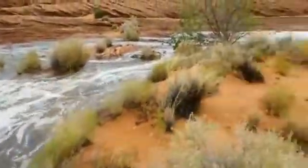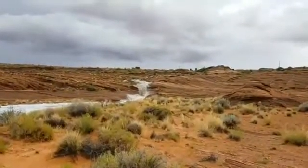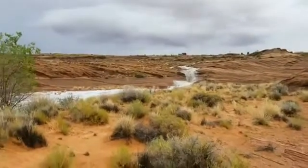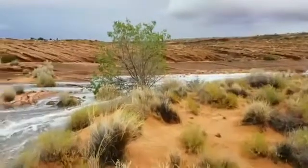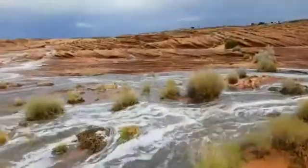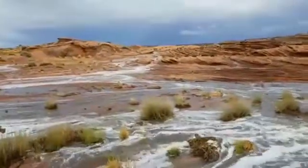I'm going to go ahead and turn the camera around again. There we go. So we started way back up there. You can see it all joining up down here, with more runoff from another area joining up with it.